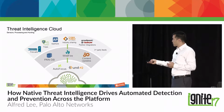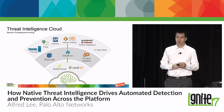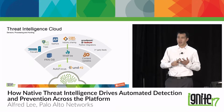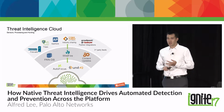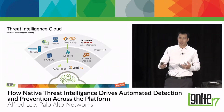From here, AutoFocus gets all that information from WildFire and allows you as customers to take a look at all the indicators of what we saw at Palo Alto Networks from all of our other customers: what malware did we see, how often did we see it, what industries did we see this piece of malware attacking, what regions did we see it in, how many times did we see it, can we attribute it back to an attack campaign or an attacker.